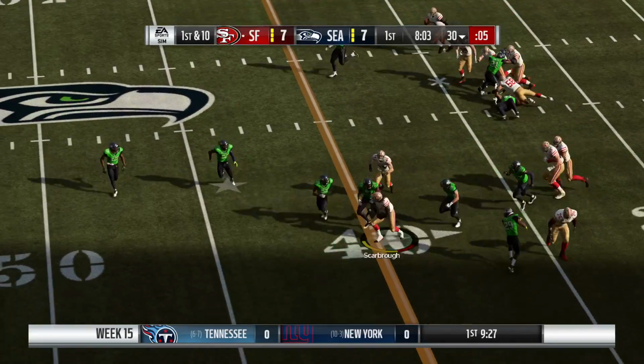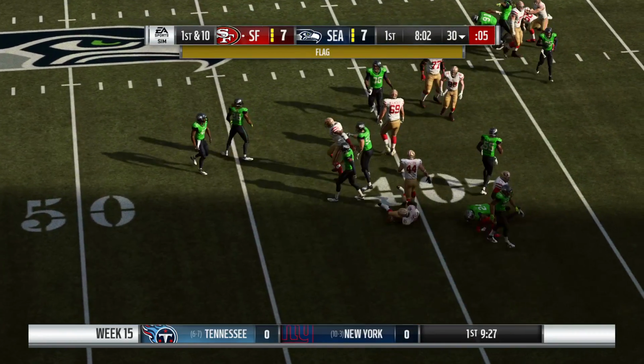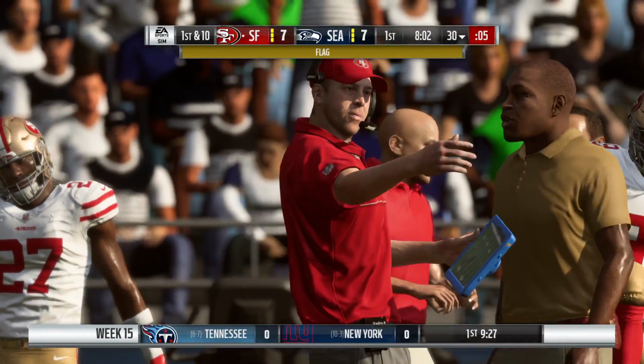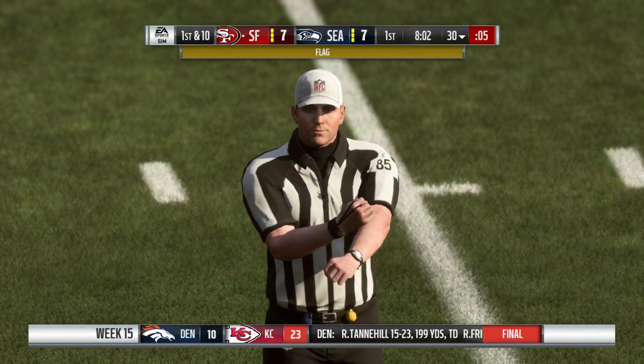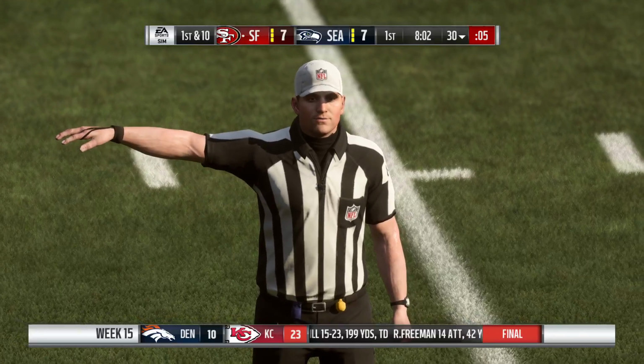They run. This is Scarborough. And he'll be brought down somewhat awkwardly here, and a late flag as well. I think this one's going to be a face mask. Personal foul, face mask, defense.